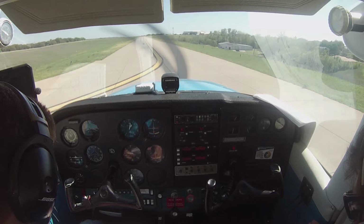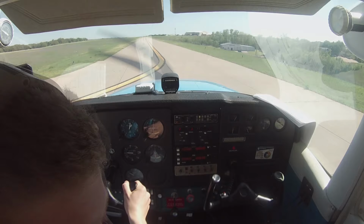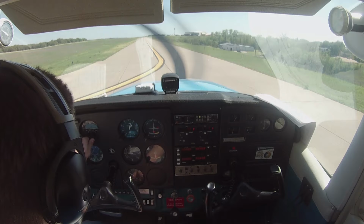Set. Cabin doors, I'll leave the window open. Flight controls are pretty correct. It goes up. That goes up. Up, down, left, and right. Flight instruments set. That's neutral. Now neutral, that was set. Neutral, and we're seeing about 170.